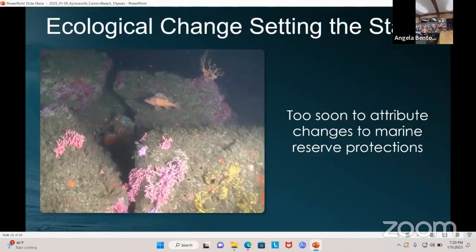But just before we talk about the changes that we've seen and what we're learning, it's generally accepted in the scientific community that with the species that we have off our coast here, it's really too short of a time frame for us to be able to see any changes in those species, because they're long-lived, they grow very slowly, that are attributable to the marine reserve, any marine reserve, even the oldest ones. So at a minimum, 10 to 15 years, could be up to 40 years. Ooh, that's a long time, but it's okay. Good things come to those who wait.